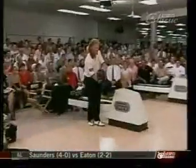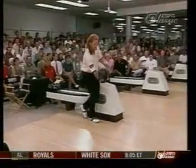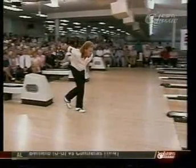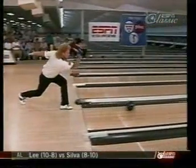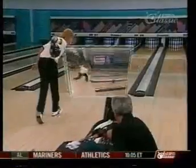We'll take a look at this game, the style of the tournament leader, Mark Williams, and watch how short the backswing is. He doesn't even straighten his arm out. Basically, right here, it's bent at the elbow. Look at the cup wrist. He actually almost rolls it off his wrist, Mike. He gets to the foul line, that long extension, tremendous wrist rotation, and see his elbow pointing straight at the floor. That's where the power comes from.